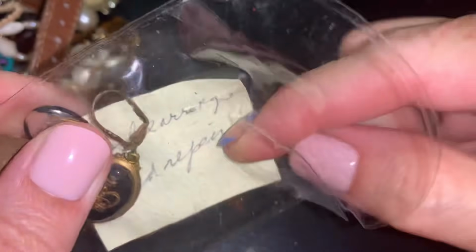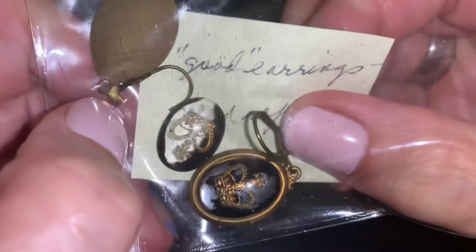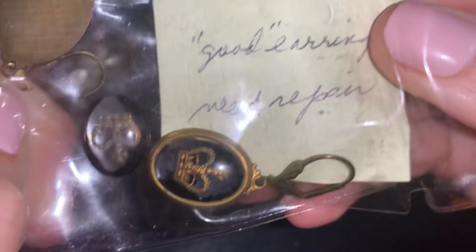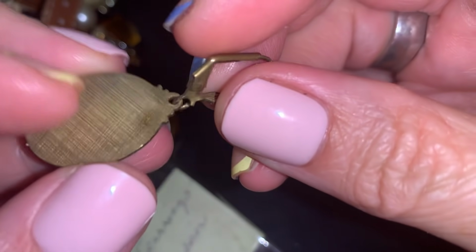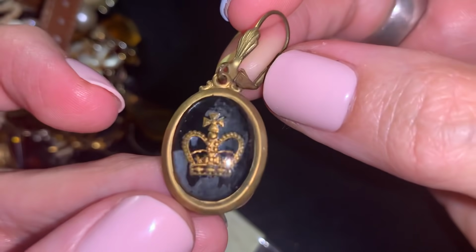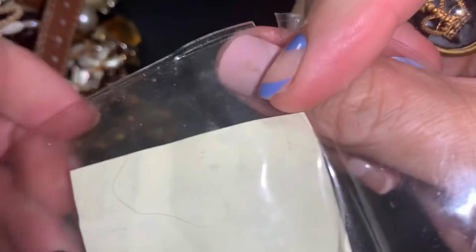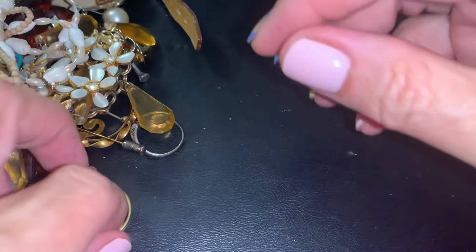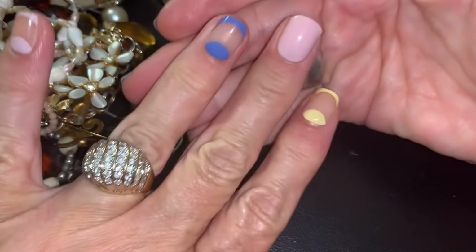I think somebody was going to maybe repair these. Good earrings need repair. What do they mean by good? I guess they like them. Some DNA in there. Interesting. It's got all its stones. It's just probably, what do you call that? Electroplated, but it's nice.